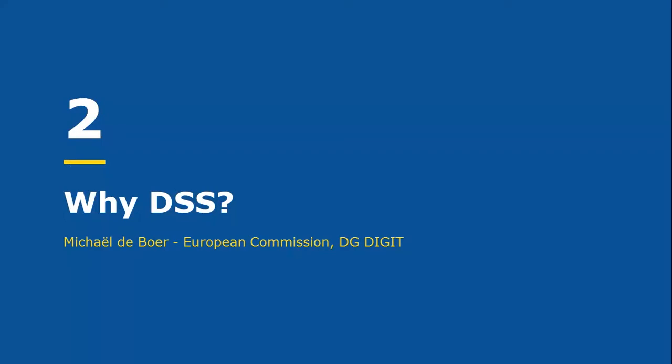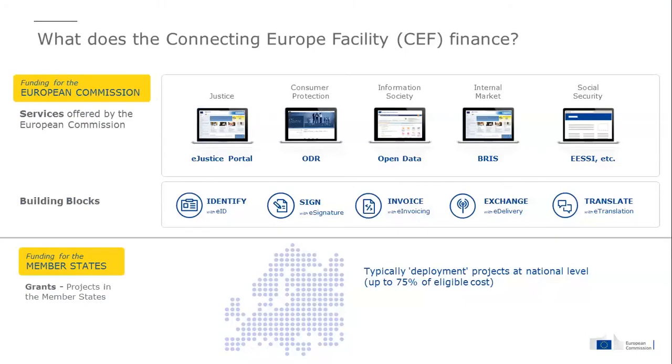So, how from this policy background did we end up developing the DSS library? The main idea here is that the European Commission, beyond just setting the regulations, beyond just setting the rule, wants to give some hands-on practical assistance to those of us in Europe who want to use trust services, and in particular, of course, electronic signatures.